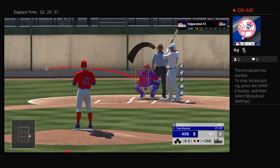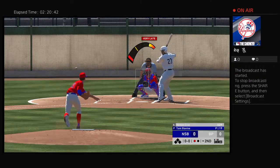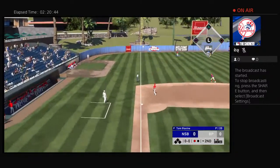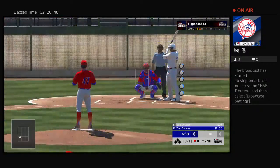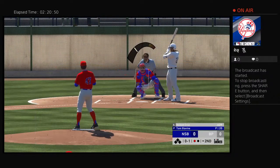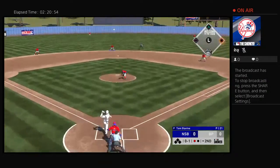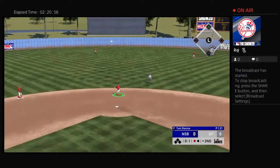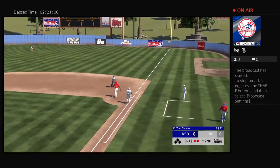Coming to the plate now, Nelson Cruz. First offering on its way. Out in front there as this one's pulled off to the left side. Bottom of the second here with no score. Hit hard up the middle. Dozier fields it cleanly. And there's out number two.